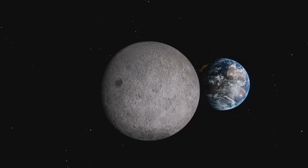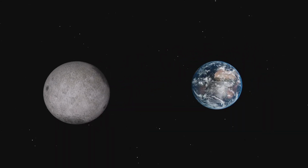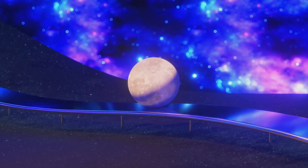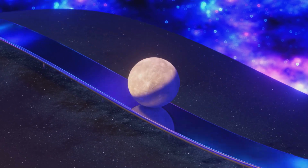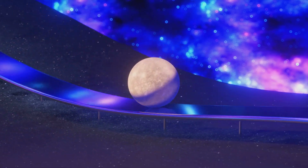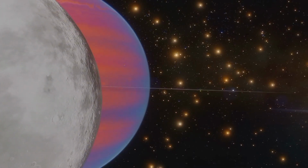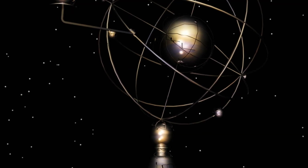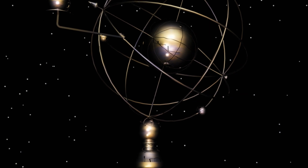Tidal forces, shaping Kerberos' fate. The gravitational dance between Pluto, Charon, and their smaller moons doesn't just affect the orbits of these celestial bodies. It also generates tidal forces that can have a profound impact on their physical shapes and internal structures. Kerberos, despite its small size, is not immune to these tidal forces. In fact, they may hold the key to understanding the moon's peculiar double-lobed shape.